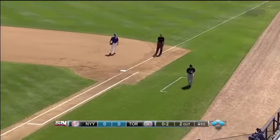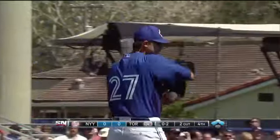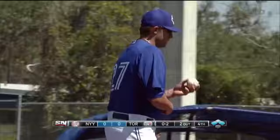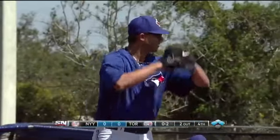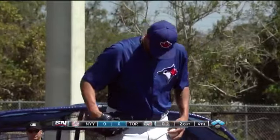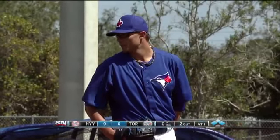After 92 miles an hour, 92, then 91, comes back with 81. Yeah, and that's the difference. That's what you want. And he didn't have that last year. He didn't have that separation in his breaking ball speed and his fastball speed. And that is very tough on hitters when you've got that 10-mile-an-hour separation.